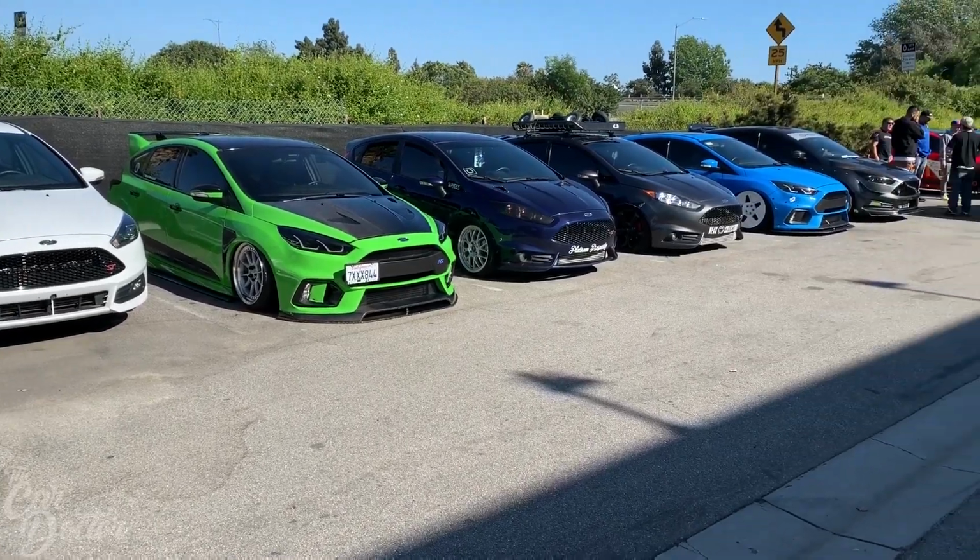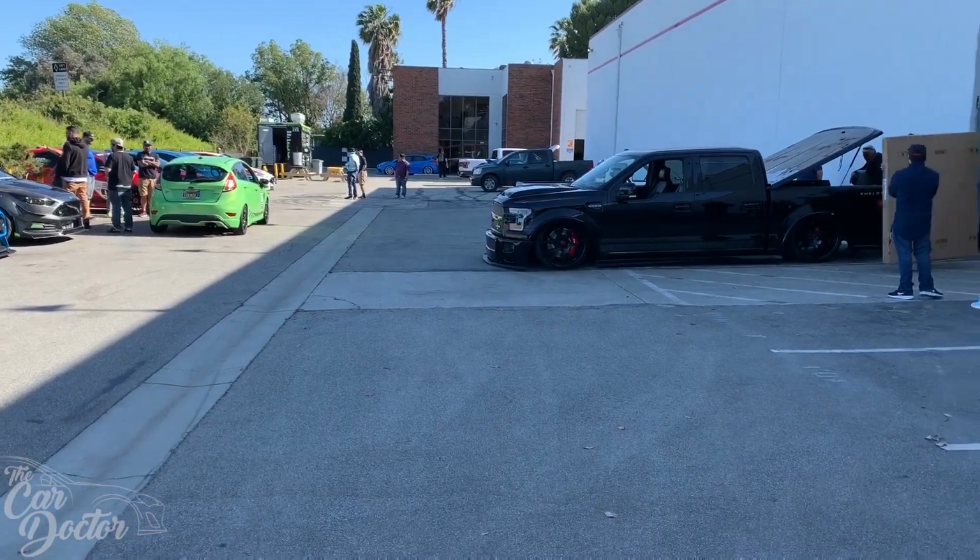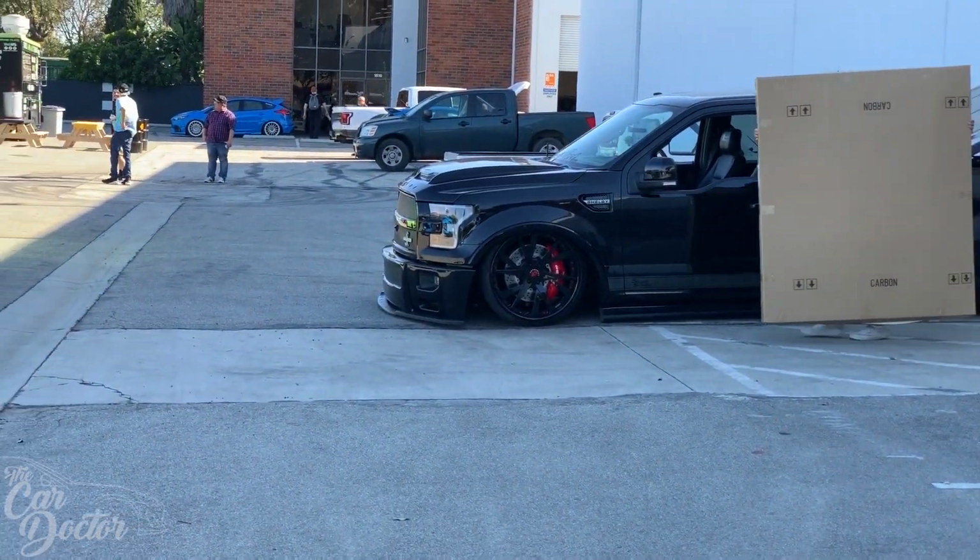Back lot is open, cars started flooding in. There's still a lot of cars to be filled in. There's this crazy looking Shelby F-150.